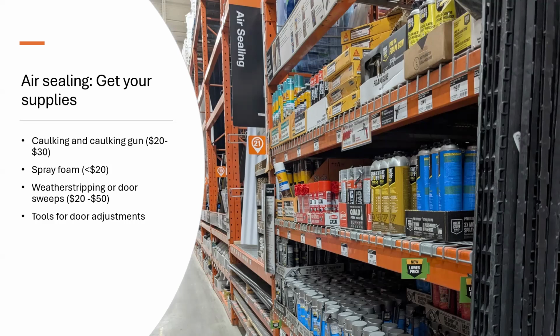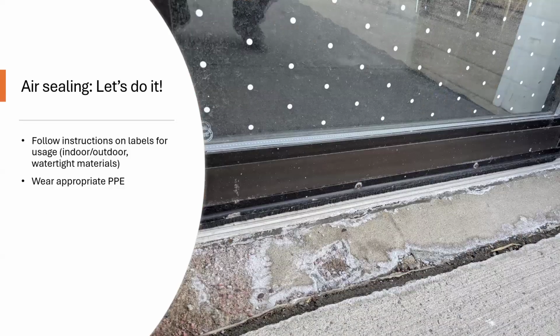But you're looking at 20 to $30 for caulking. You might want a can of spray foam, depending on the kind of leaks you're trying to seal. If you're looking at replacing door weather stripping or door sweeps, you might be spending 20 to $50, and then you might need some basic tools, which hopefully you already have and wouldn't need to purchase. So let's go ahead and do it.